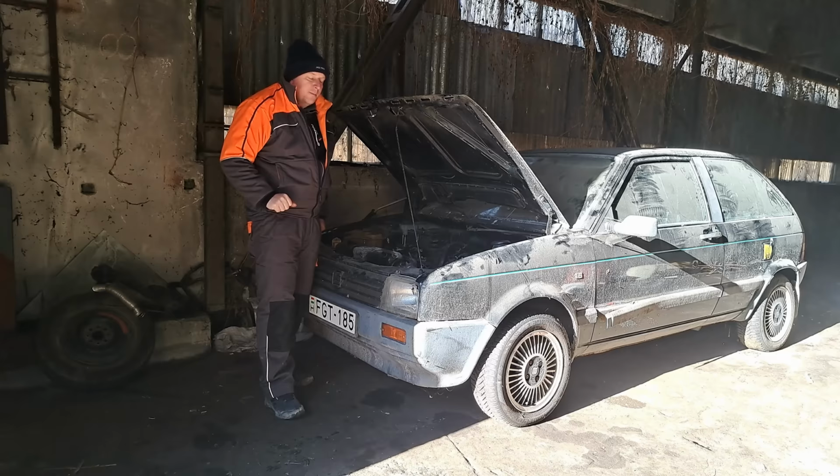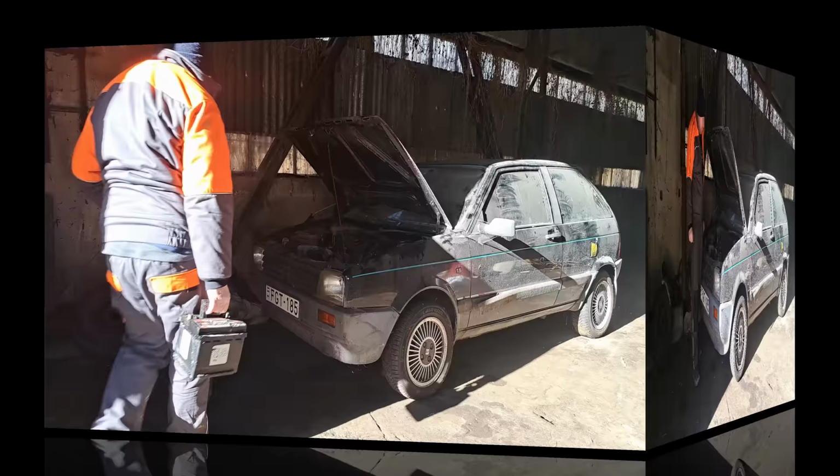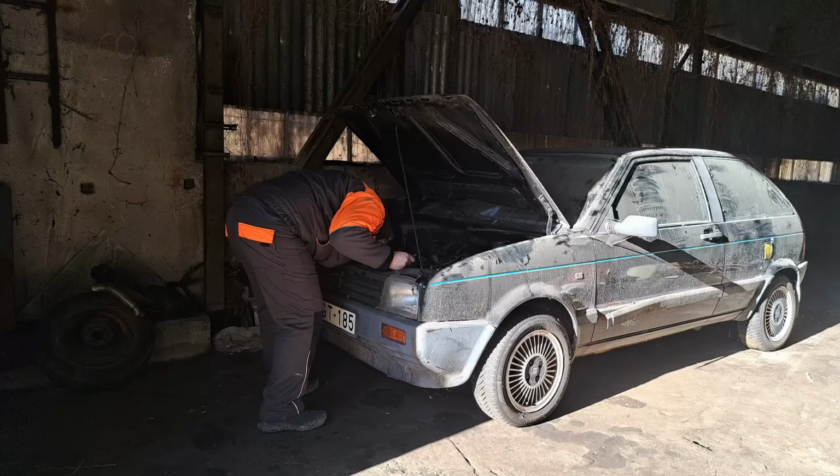So I brought some battery. Hopefully it's going to be all right. And let's see. Right, it's such a dark place, it's unbelievable. Okay, so this is ground, okie dokie, and this is positive.